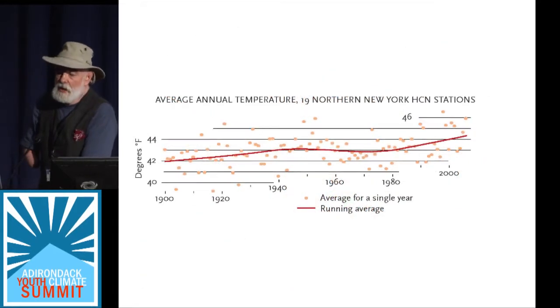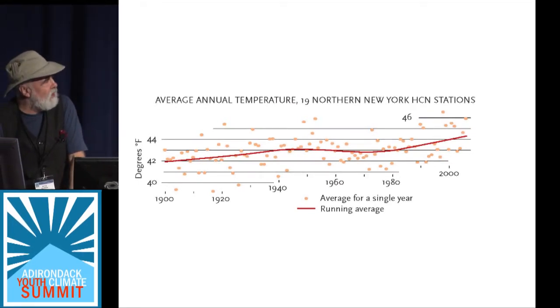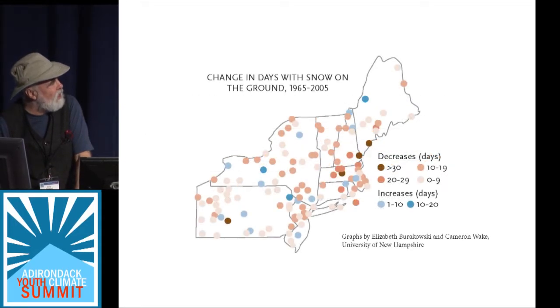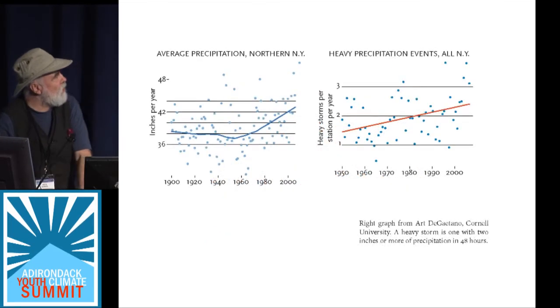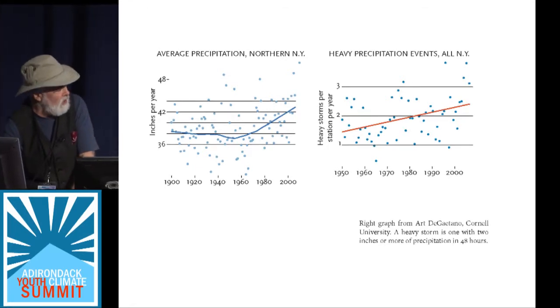A little bit of Adirondack news. Just what's happening around here. So some graphs fast, but we have seen a general warming over the last century with a little dip, but we have seen a real serious warming in the last 30 years. We have seen in the last 40 or so, not so much changes in total amount of snow, but big decreases all over the Northeast in the number of days snow stays on the ground. We have seen an increase up north here in the last 20 or 30 years in total precipitation.